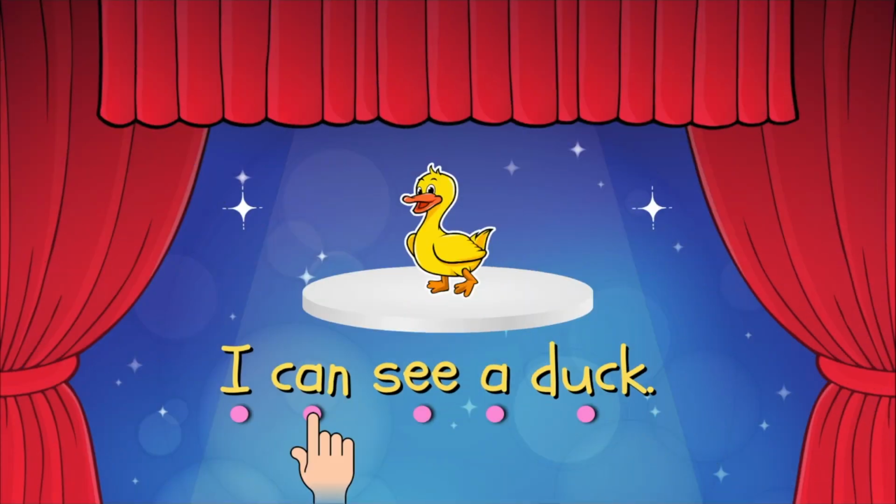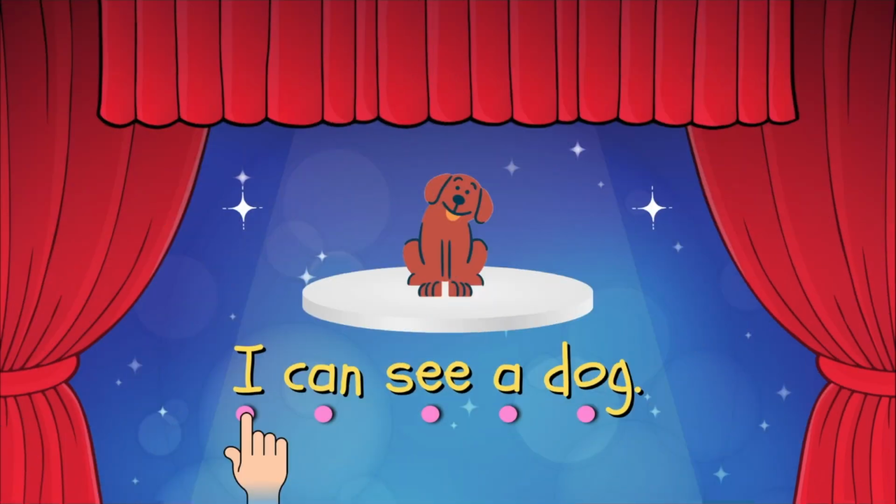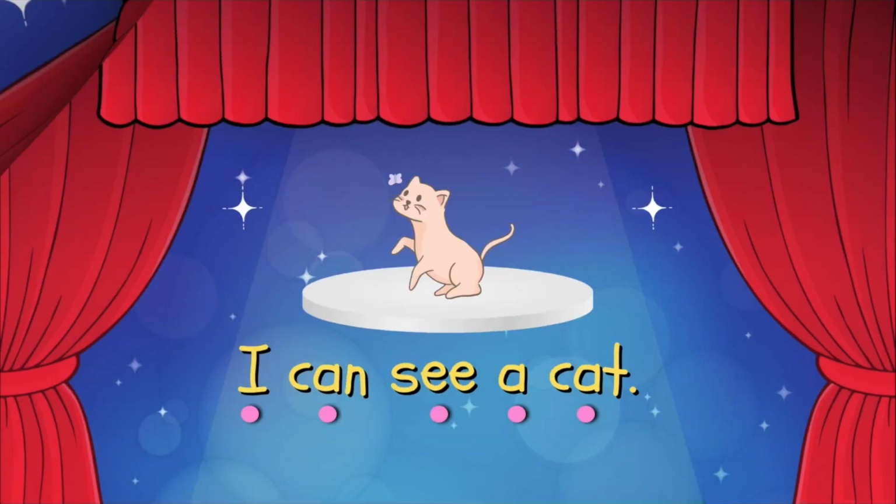I can see a duck. Well done! I can see a dog. Good job! I can see a cat. Wonderful!